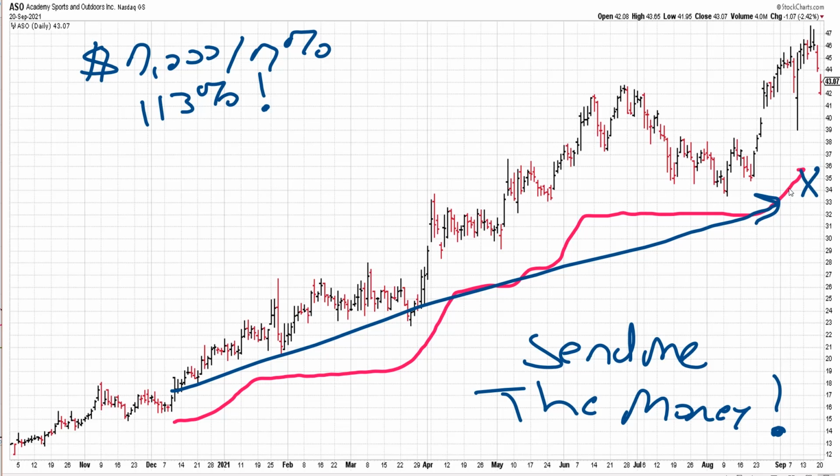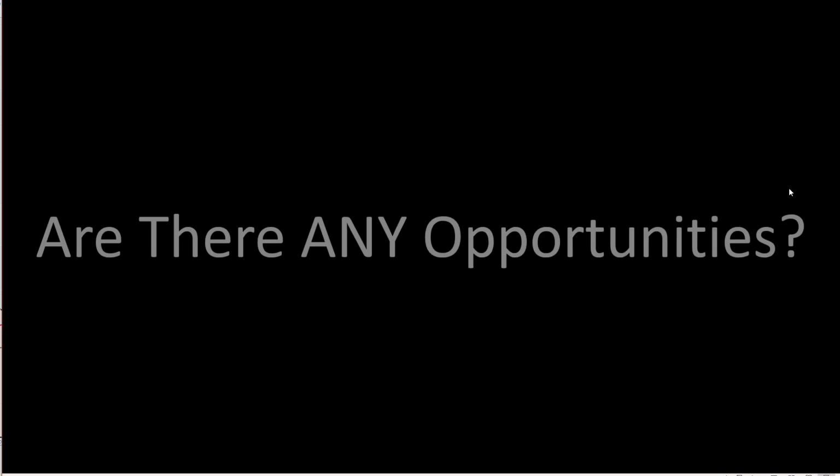P.O. Box 298, Abita Springs, Louisiana, 70420. And in 30 years, God, Lord, I'm getting old. In 30 years of doing this, nobody's ever sent me a check because they were aggravated for making money. Now, the thing you also have to ask yourself is, are there any opportunities?